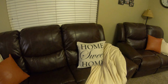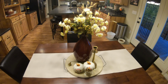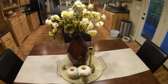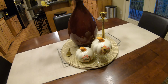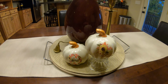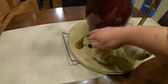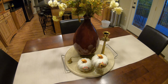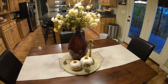from season to season. Moving on to the kitchen table, I really didn't change this up too much from how it looked during the pre-fall. I did add one more brass candlestick that I had, and these cute little ceramic pumpkins came from the Dollar Tree this year. And then along with those candlesticks, I also got a brass candle snuffer. And I think that's so pretty. I'm really looking forward to using those brass candlesticks in my Christmas decor as well.